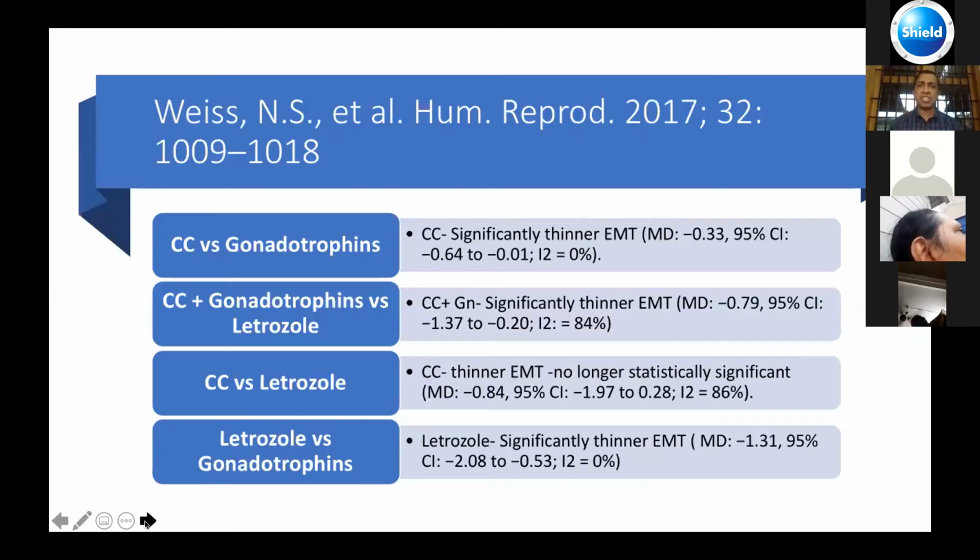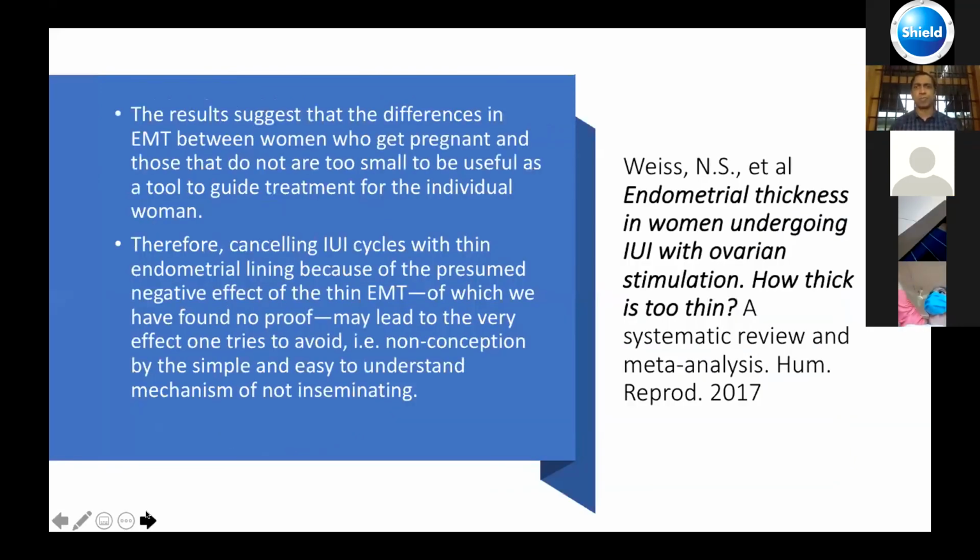So, CC versus gonadotropin, CC significantly thinner endometrial thickness. Of course, letrozole versus gonadotropin, CC versus letrozole, gonadotropins. So, gonadotropins will give the much better endometrial morphology and outcome, no doubt about it.